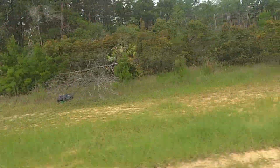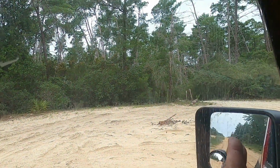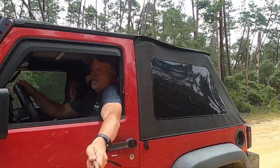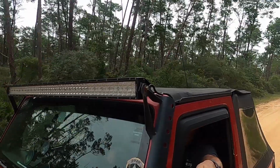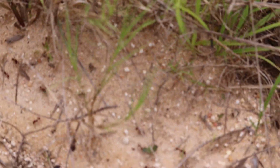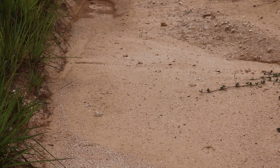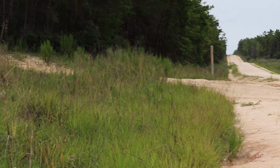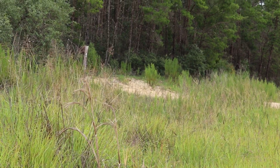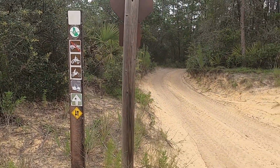So I'm driving down the road at about 30 miles an hour, and these deer flies keep trying to get in my window. You can see they're buzzing all around. So we're at another part where the trail crosses, and again it says no Jeeps. So do not take the Centennial Trail for this Jeep badge. Just impressed how far they're actually going to where that post is over there. We'll be able to go down that road.